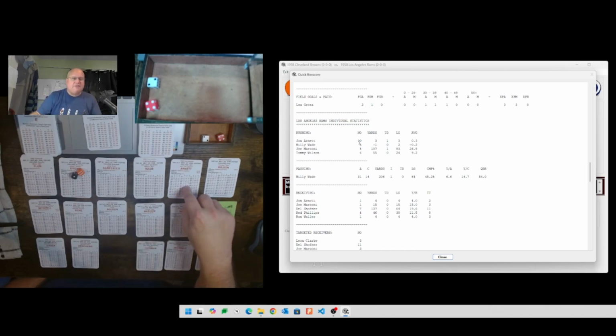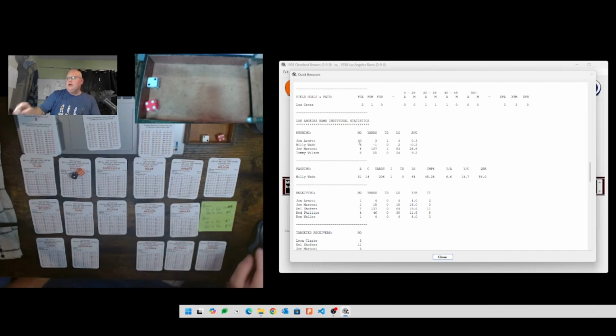Like, he's a 5. He's obviously really good. He should not be running through the tackles. So if I roll an inside run and Arnett comes up, I'm going to make it an outside run. But he had 10 carries for 3 yards and a touchdown.